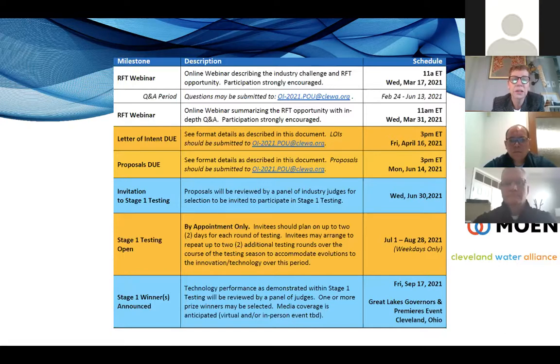Letters of intent are required prior to any proposal submission, and those are due April 16th, with the proposals due June 14th. Something I just want to point out about this timeline is we really wanted to give innovators out there a good amount of time to prepare for something like this. So you've got some of those requirements in the RFT itself, the criteria.